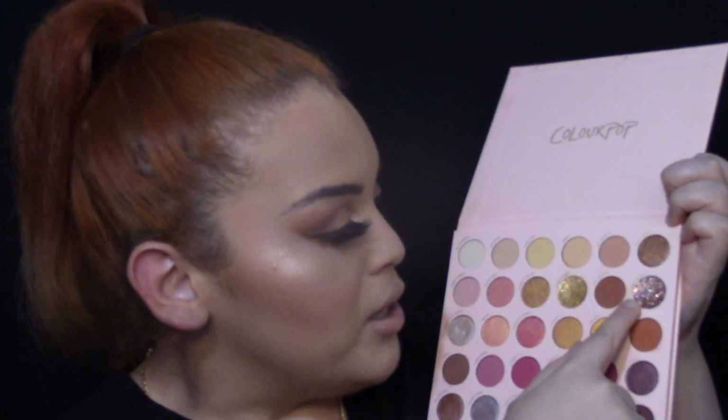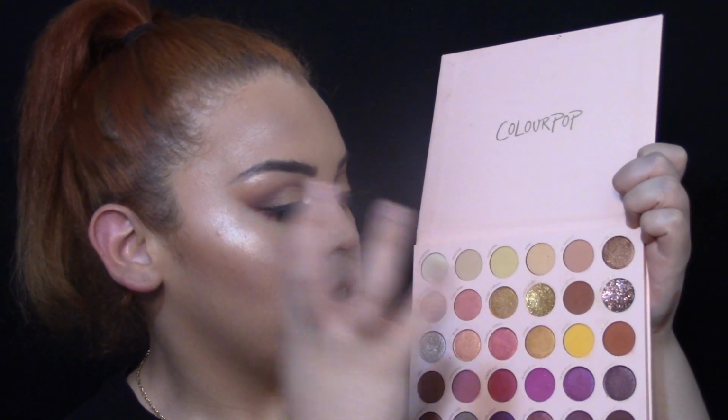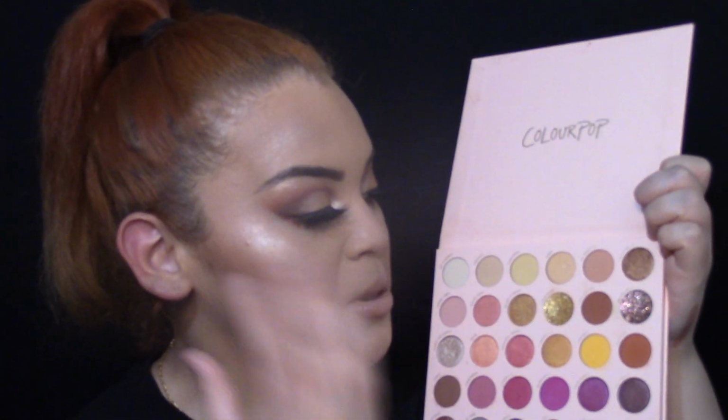So what I am going to do is swatch a few shades for you guys that I didn't use today. So the obvious shade that everybody's probably obsessed with, which I know I was obsessed with, was this shade, Michelada. It's a pressed glitter. It is the most beaming shade in this palette. It has some sparks of purple and gold and probably some silver in it. Again, it's one of those shades that you'll probably need glitter glue with.